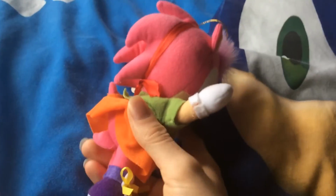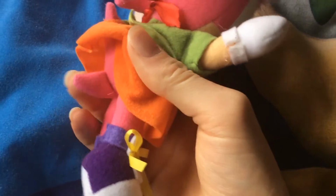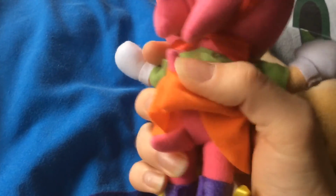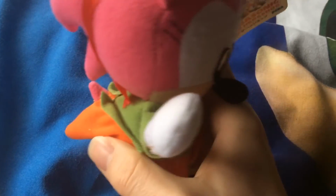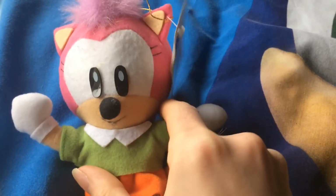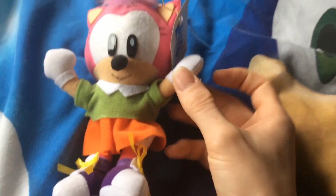Now the strange thing here is that the tail, oh, that's quite nice. The tail is nice, detailed, but the spike up the back makes it almost look like the tail was meant to go through there. I'm really not sure about that, but it's a strange little detail. When I first got this, I actually thought she had two tails, like Tails in a way actually, but it just wasn't the case.